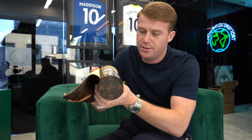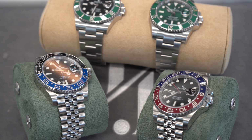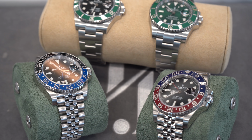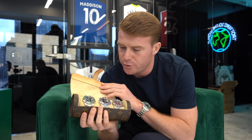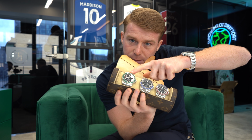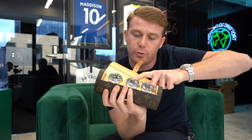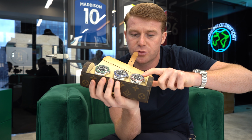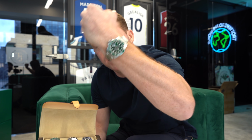I've got in front of me probably four of the hottest watches right now on the market, and that's the Rolex stainless steel sports models. Today, the four watches I'm going to show you are the stainless steel Submariner Kermit, the stainless steel GMT Master II Batman, which some people now call the Batgirl because of the Jubilee bracelet, and also the stainless steel GMT Master II Pepsi, and finally the discontinued Submariner Hulk.